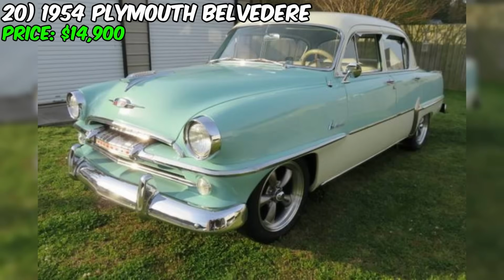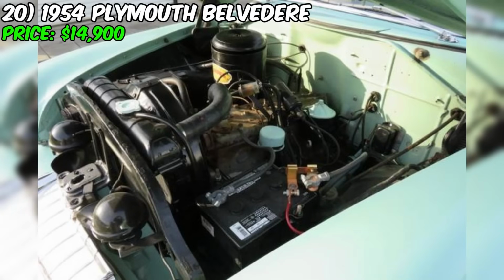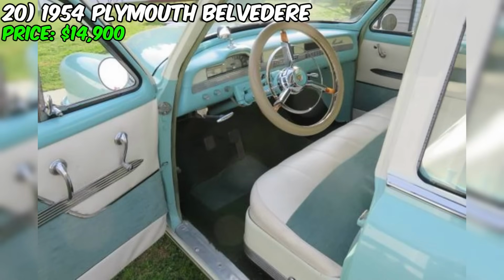Number 20. 1954 Plymouth Belvedere. A classic beauty with low mileage. If you're in the market for a stunning piece of American automotive history, look no further than this 1954 Plymouth Belvedere, currently listed on Craigslist. Priced at $14,900, this classic car is a rare find that is sure to turn heads wherever it goes. According to the seller's description, this Belvedere is largely original with the exception of the wheels and has a documented 47,000 miles on the odometer.